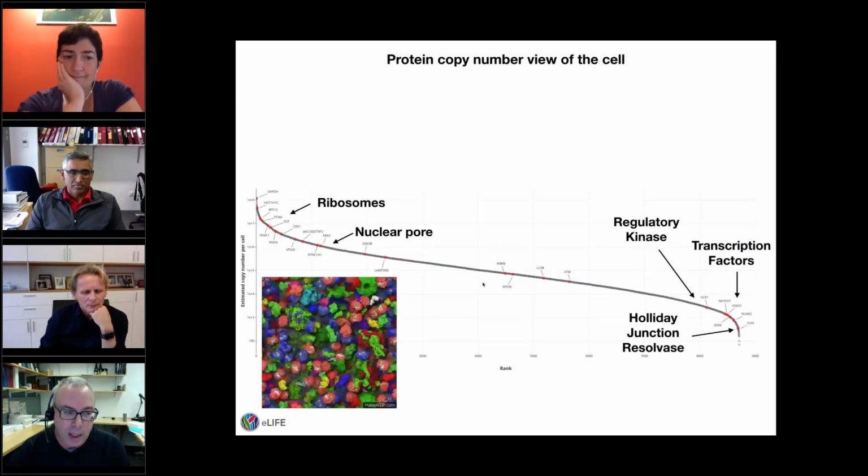Now, there's a different way to think about the number of molecules in the cell, and that's by looking at copy number per cell. In this slide, you're seeing that the most abundant proteins in the cell might have 10 to the 8th copies of themselves. Those won't all be identical. They'll potentially be modified in different forms and be part of different complexes. But if you're just looking at the individual protein, it could be in that order. So these are very abundant proteins, GAPDH, etc.